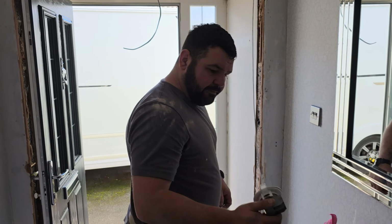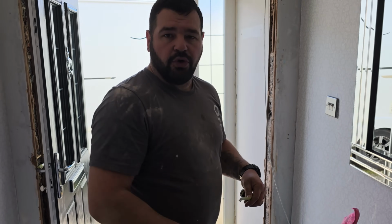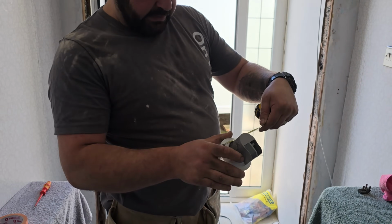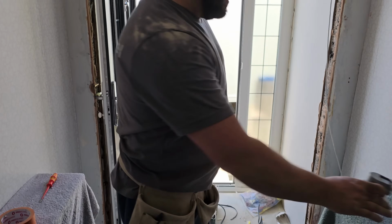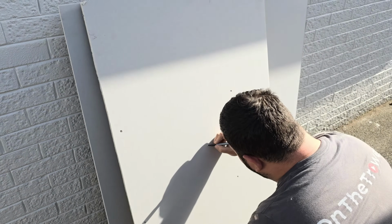Okay, to help the electrician, we've got to put his little spotlight in for him. He's going to come and check it all before he turns it on. So that is, he's going to hold 75 mil. Come on. Centre is here.